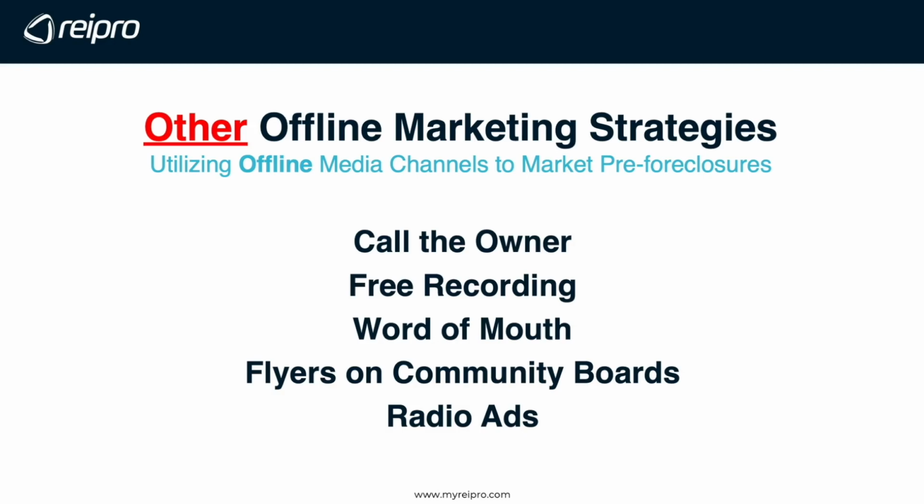I think the direct mail approach is kind of a little less intense. And when they take action, it's like, hey, they're interested in at least hearing what you have to offer. Do a free recording. This is a simple way. A lot of people get an 800 number and they record a message and then they market that message. Hey, call my 1-800 number to learn about how to avoid foreclosure. It's a free recording.